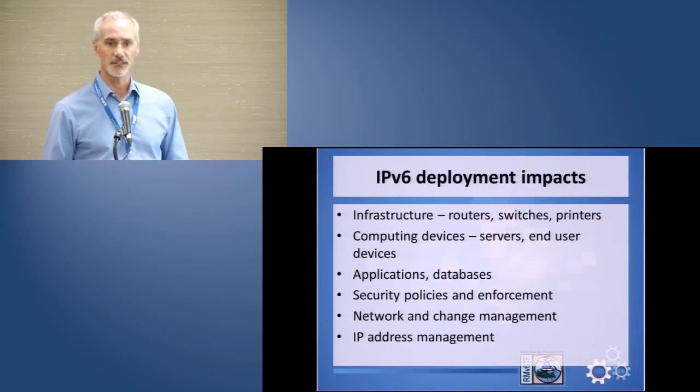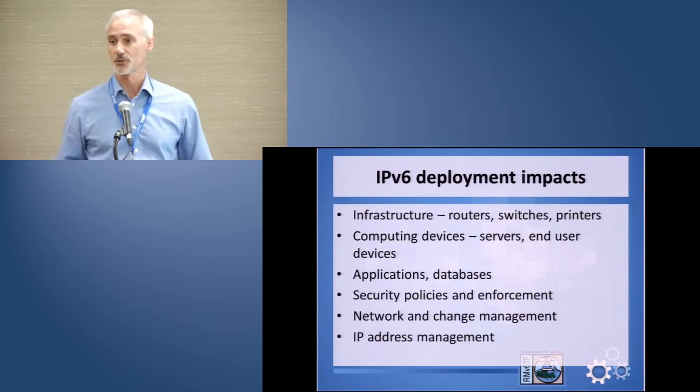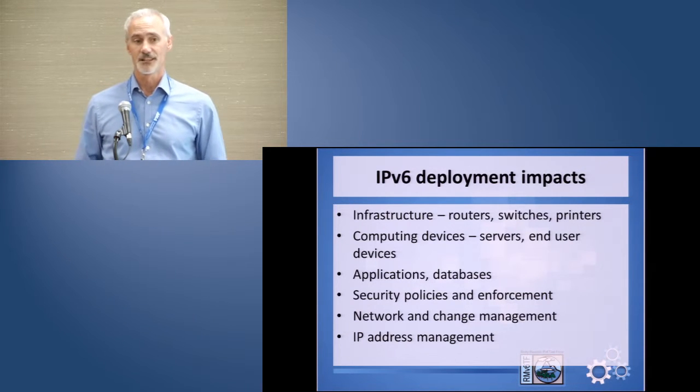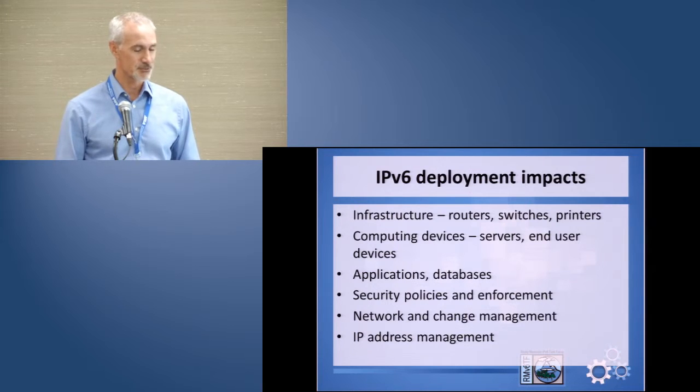And that really deals with your way of deploying your security. How do you want to secure IPv6? How do you want to manage the network when you've got IPv6 running? And then finally, of course, IP address management. So to implement IPv6, of course, you need IPv6 address space.